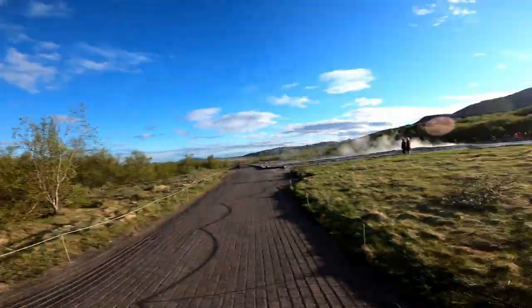Run into a geyser that goes off every 7 minutes. Look at all these people. We just made it to it.